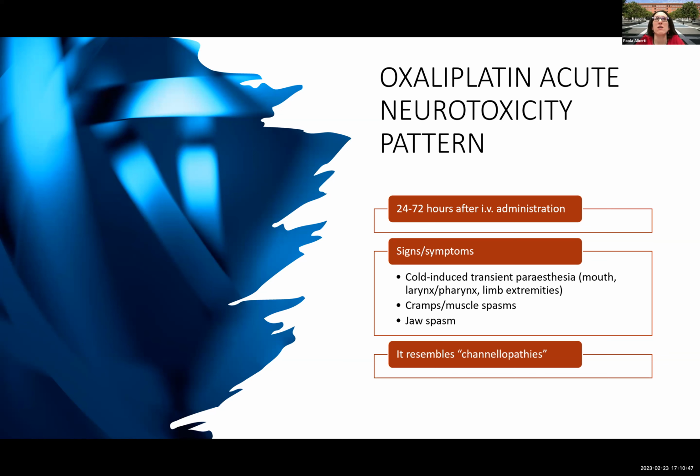Oxaliplatin, which is one of the platinum drugs, is very peculiar from the neurotoxicity point of view. In fact, apart from the chronic situation I have described a few minutes ago, here you actually have an acute neurotoxicity pattern. Acute means that symptoms can arise as soon as the patient receives the first cycle, and they are present usually in the first 24 to 72 hours after the IV administration of the drug. Signs and symptoms are quite tricky. They are similar to what you would see in a patient affected by a genetic channelopathy.